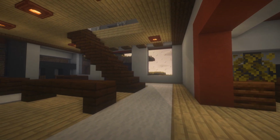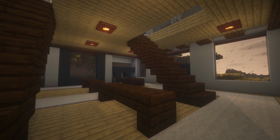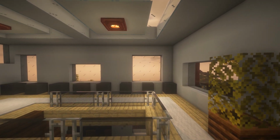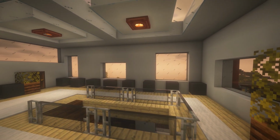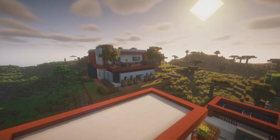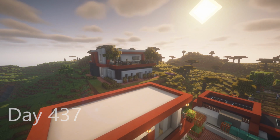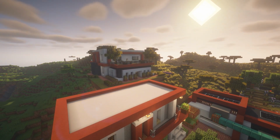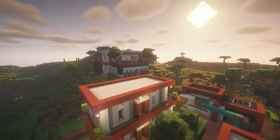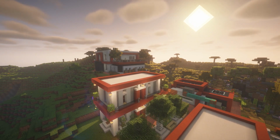And as you can see, the emporium is ready to receive its first batch of workers. And the top layer is completed as well, ready to receive a bunch of newly minted librarians. It is day 437 and we have done a lot of building today. And I think this village is coming along really well. But that is unfortunately all we have time for in this episode.